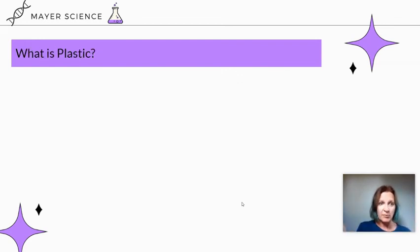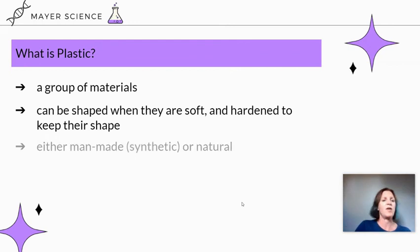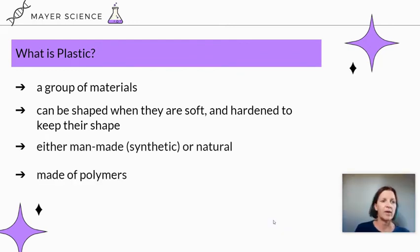So we're coming to the end of our time together here. So let's go over what we just learned about what actually is plastic. So again, it's just this group of materials that can all be shaped when they're soft and then hardened to keep their shape. They can be synthetic, which is man-made, or they can be natural, and they are made of polymers.